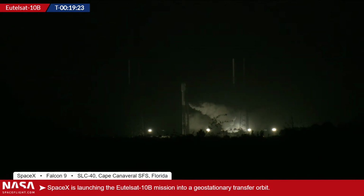So they do the kerosene first, and then they purge the lines up to the second stage with nitrogen to make sure no remaining kerosene is there, so that they can then load liquid oxygen. And so at the 16-minute mark, that purge will be complete, and they will start flowing liquid oxygen into stage 2 to complete the propellant loading process.